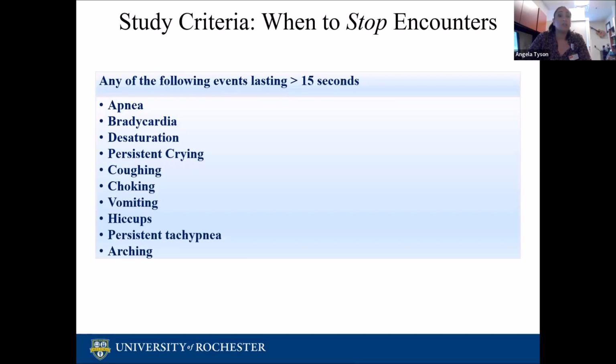We also had very strict, maybe too strict, looking back at it now, criteria on when to stop an encounter. While we were performing encounters, which we'll go through what an encounter involves in just a minute, if they had anything greater than 15 persistent seconds of an apnea event, a desaturation, a bradycardic event, really wailing and crying with persistent crying and pain, coughing, choking, vomiting, hiccups, tachycardia, tachypnea, or any arching that was significant and wouldn't stop within 15 seconds, we discontinued an encounter.